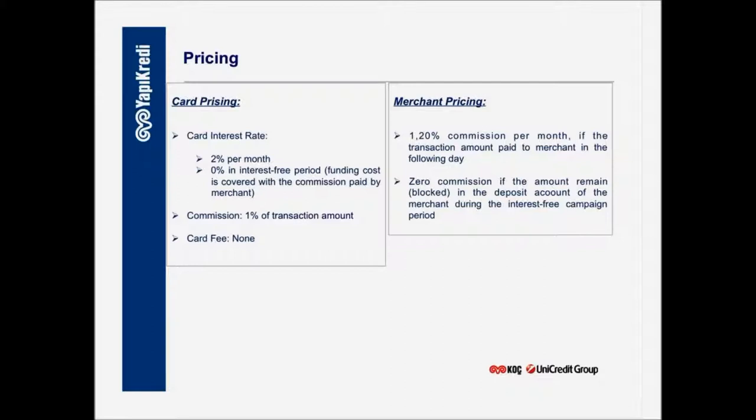So, for example, if you make a 100 Turkish liras transaction from a fertilizer shop, you pay 1 TL, 1 Turkish lira, for this transaction. We don't have a card fee this year. We will do the feasibility, then we will check it next year also.